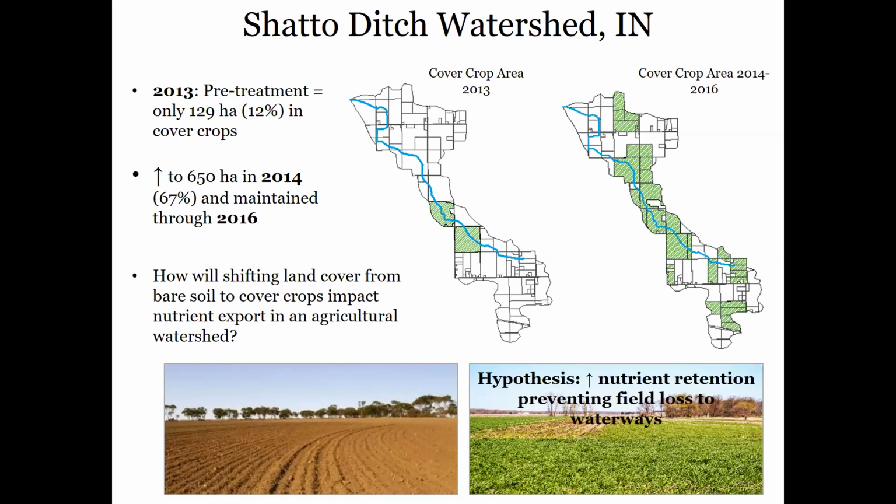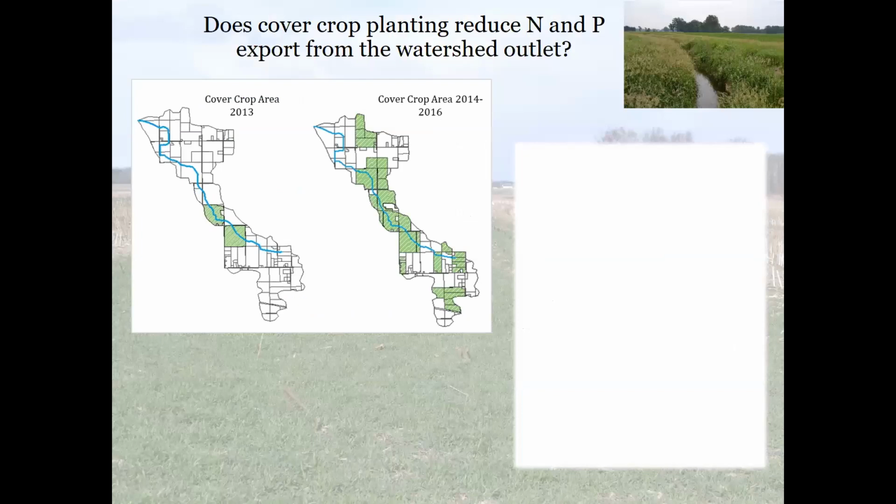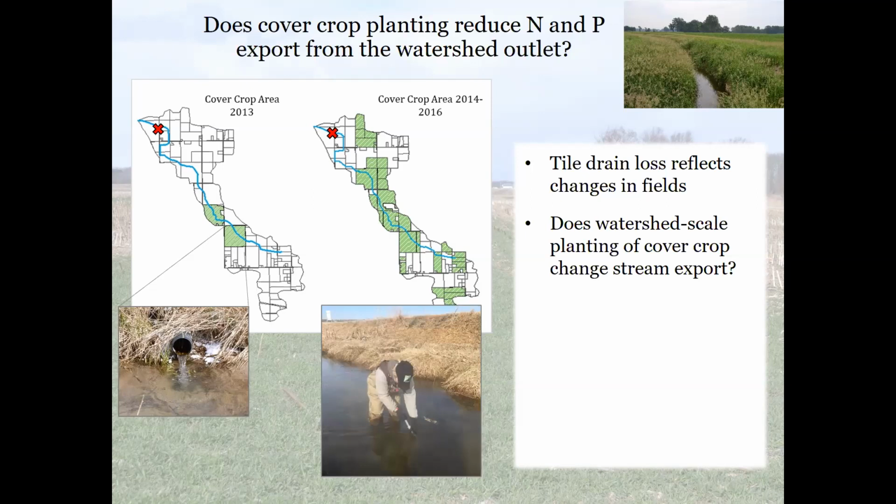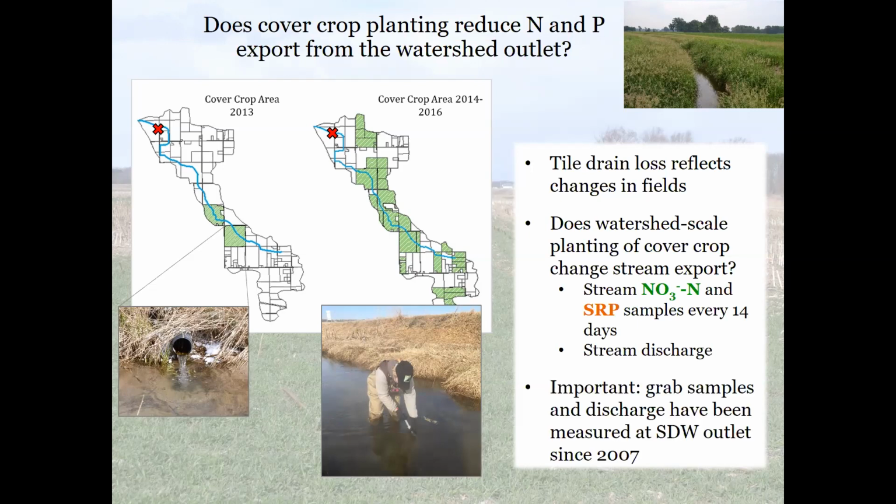Our hypothesis was that increasing nutrient retention within many fields would reduce loss to the adjacent waterway. To determine the effect of cover crops at the watershed scale, we collected water samples from tile drains, which I'm not going to talk about today, but also from the base of the watershed. Importantly, this work was building on previously published research from the lab that I was in when I did this work. So we had a record of the pre-cover crop conditions since 2007, and then we had our post-cover crop conditions later on.